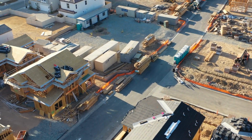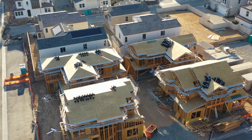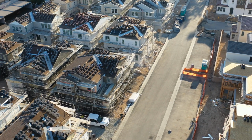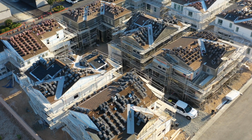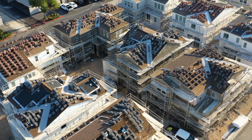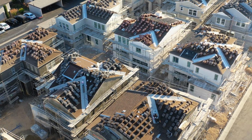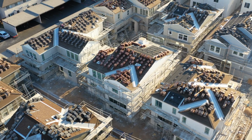As you can see, these homes have a different style of windows. They're not the same as the KB Homes windows, and these homes have all the wood framework finished and completed. These homes are in the stucco completion procedure, because they have that framework all around the house. That's when they put the stucco in. And the tiles are up, but they haven't been distributed.